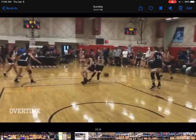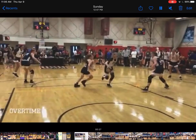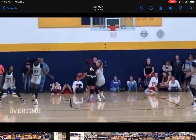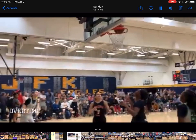Perfect. So behind the back, set it up with your right foot. Looks like she's going right. Quick twitch back to the left. Layup with the left hand. That's tough. She just elevates over defenders. Good block. Little Euro step, right?